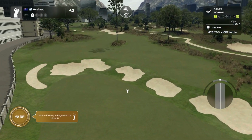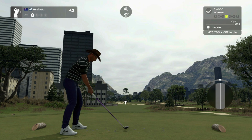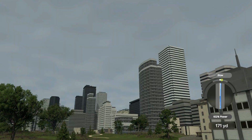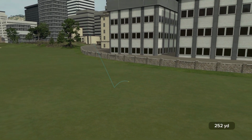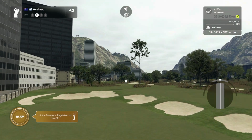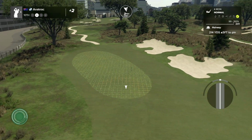Hole 10, par 4. Oh, nasty little bunkers right there in front. That's kind of forcing me to play the old 3-wood. Oh, I absolutely cracked it too. Slight slow. All good. Yeah, absolutely gorgeous course. I knew it would be. I didn't even have to go in and have a look at this course. It was like, yeah, I know I'm hitting this. We've got 214 yards, 5 feet up.